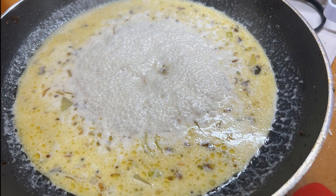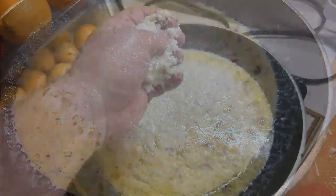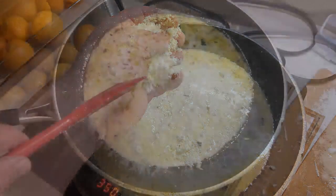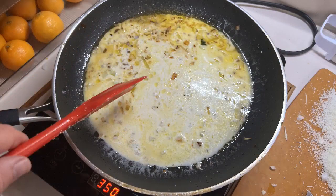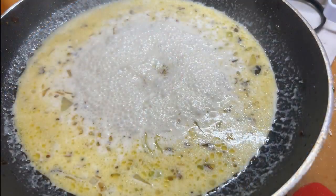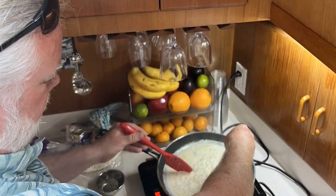All right, this has got a nice simmer on it now. Let's slowly add the cheese, and I keep stirring. What you want to do here is try to avoid any clumps. And I got that cheese in, it's melting, and it's still simmering as that sauce is thickening up some. We've got a nice creamy sauce there.